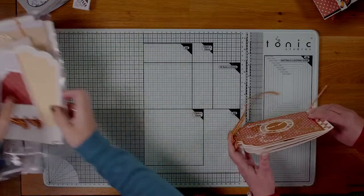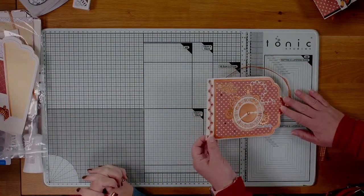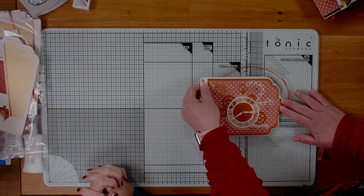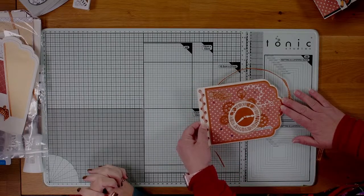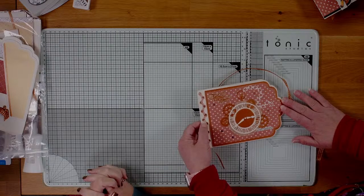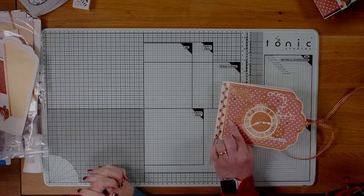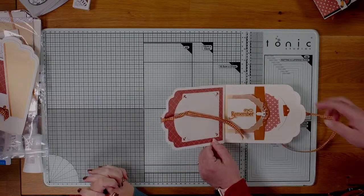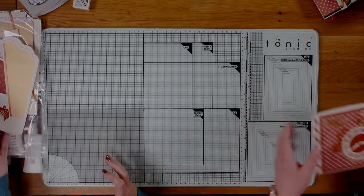You can see you've got your lacing down the side. You're literally just popping that die on, cutting it again, adding your protection so it doesn't tear. And I think that's as simple as it gets to make the actual book. And then you have a lovely layout.